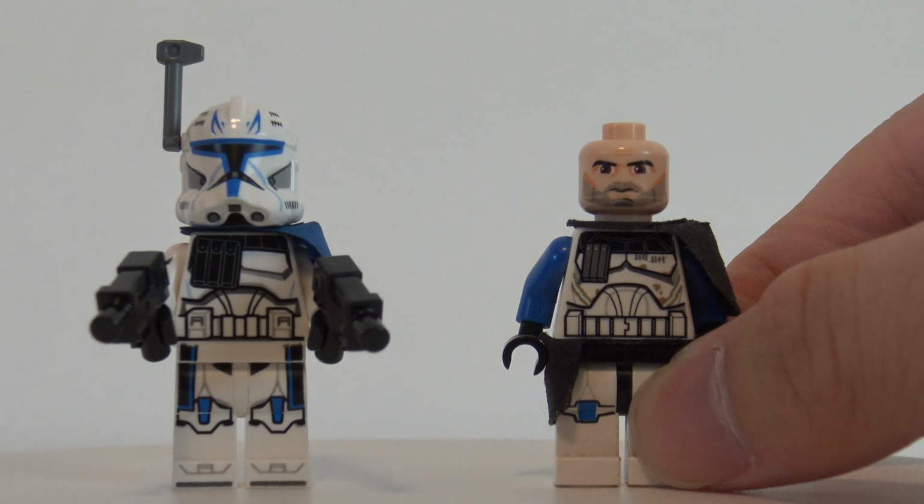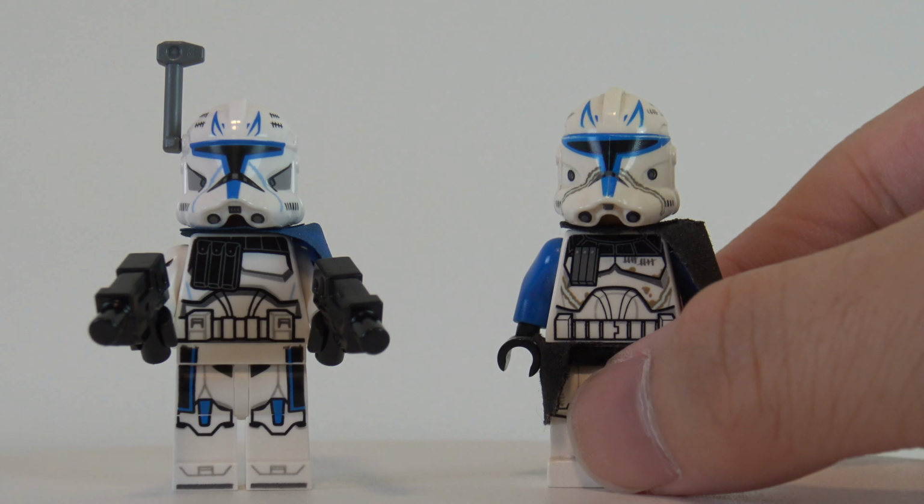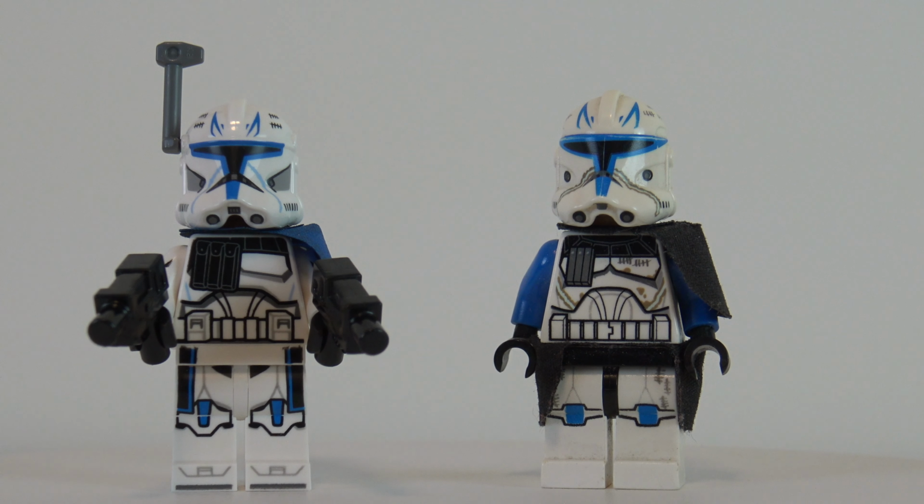At least he had a beard, a pretty patchy beard to say the least. But yes, the old and the new are good. I'm not gonna lie, there are some strengths to the old one, and there are some strengths to the new one. And there are some things I wish, looking at both of them, there are some things I wish for the new one to also have, especially the piece.